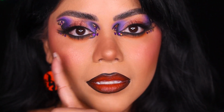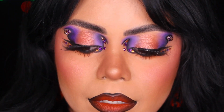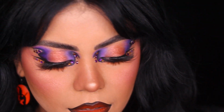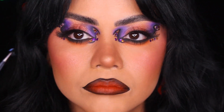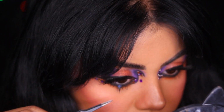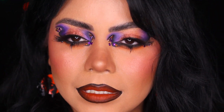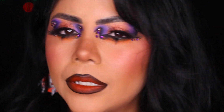I still need to add the lower lashes. Okay, so I'm gonna use some from this little set that I got from Amazon. I'm just gonna do one in the middle, on each side. I like the single lash in the middle. It's sort of clown-coded.